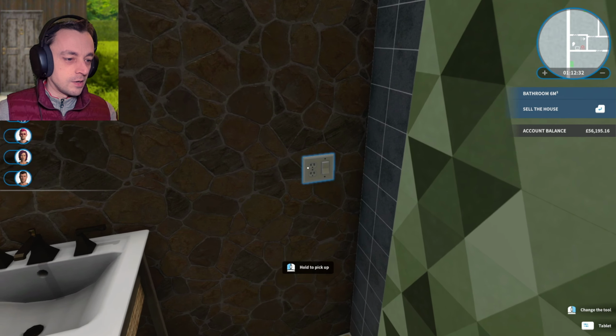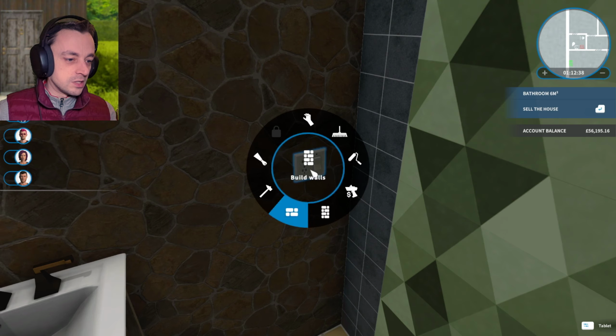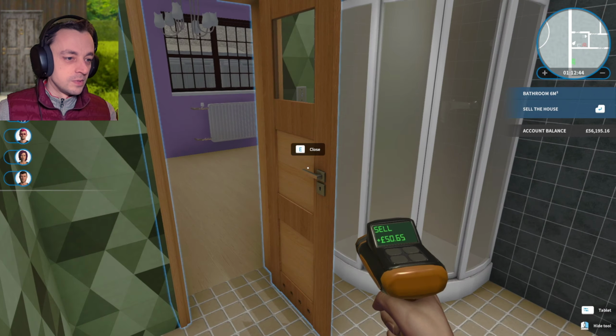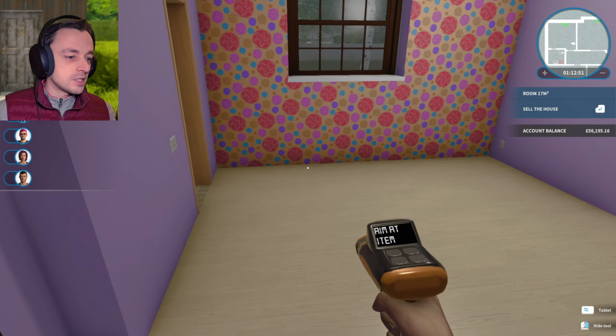I don't know how sensible it is to have the electrics right next to the sink, but probably I should remove this. I might do that now. Actually, let's just get rid of it, because you shouldn't really have electrics in a bathroom. It's just a bad idea in general, wet around that. So we're all ready for actually sticking things in.